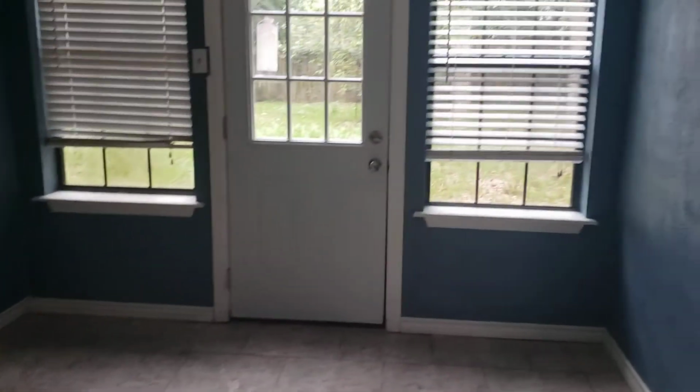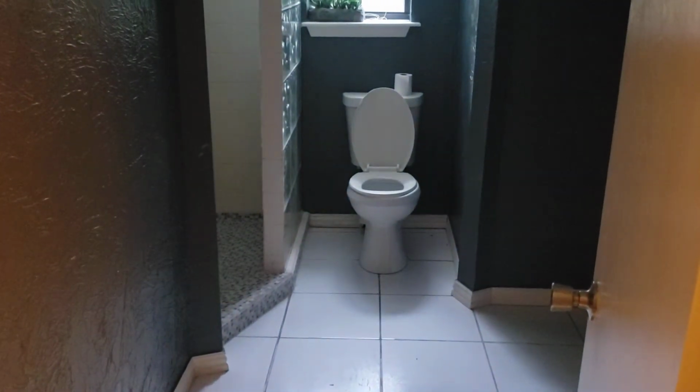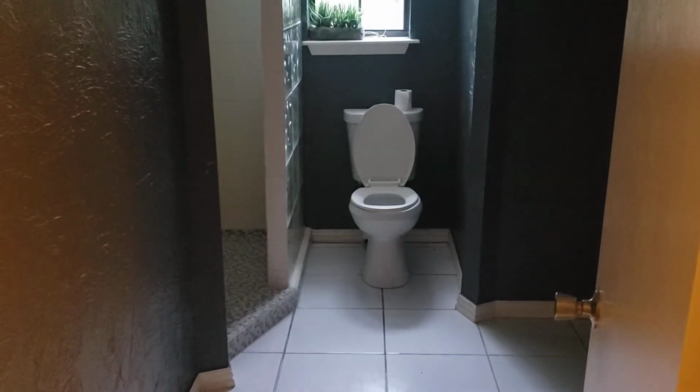But again, this house is in the low 200s. This is what they're trying to get for it. A wholesaler actually contacted me, and I would love to do something with this house, but I just don't know what to do to make it flow. I'm not an architect. I mean, I don't mind knocking down a few walls and stuff like that, but in terms of reconfiguring a whole house to make it flow, and let's go in this bedroom.